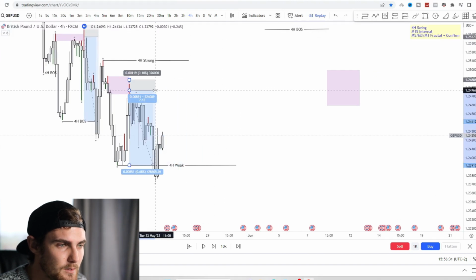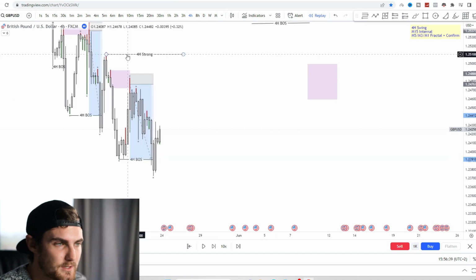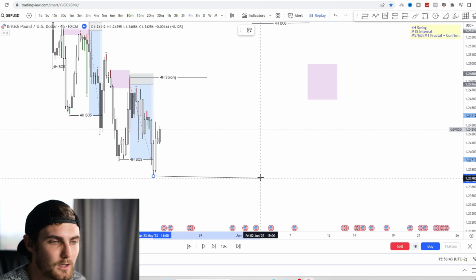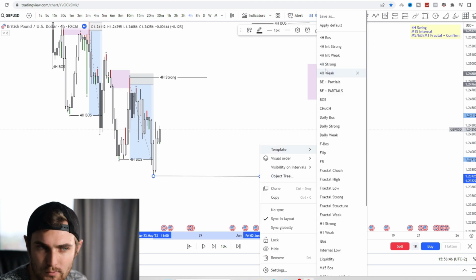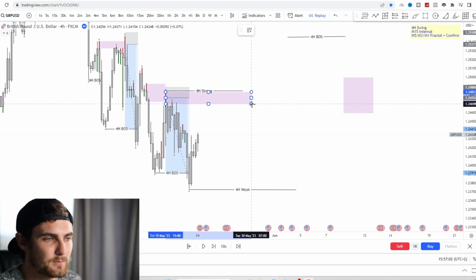So let's go and see what price did. All right, so price now has that breaker structure to the downside right here. This now becomes our new 4-hour weak high. This now becomes our new 4-hour weak low. Expectational order flow is still to target these weak lows. Over here, we have a valid wick supply zone.